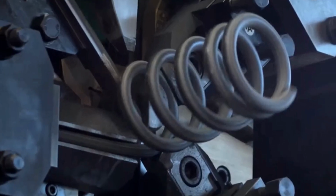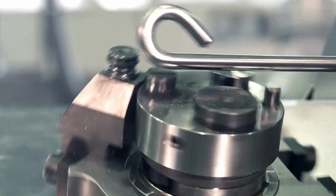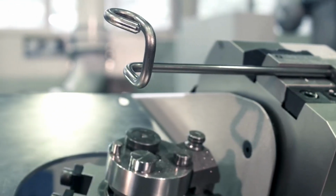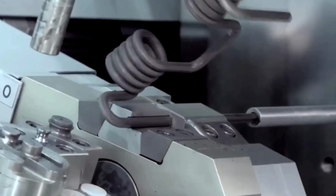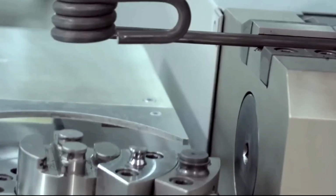And when it comes to speed, the MB90 is in a league of its own, coiling wire at an incredible pace of up to 90 meters per minute. That's almost the length of a football field in just 1 minute. Now that's precision and performance in perfect harmony.